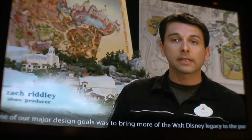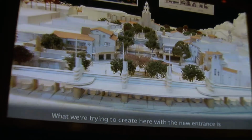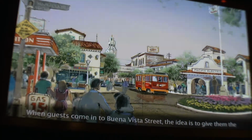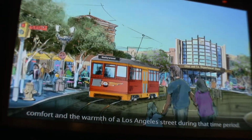One of our major design goals was to bring more of Walt Disney's legacy to the park. That legacy begins at the main entrance. Buena Vista Street is to Disney's California Adventure what Main Street is to Disneyland. What we're trying to create here with the new entrance is the sort of lost icons of Los Angeles, things like the Pan Pacific Theater or the Carthay Circle Theater, which was where Snow White premiered in 1937. When guests come into Buena Vista Street, the idea is to give them the comfort and the warmth of Los Angeles Street during that time period.